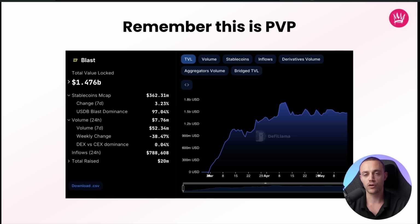Because when people bridge over to Blast, they will put that money somewhere. It's our job to identify that.